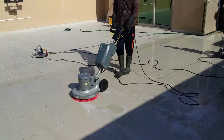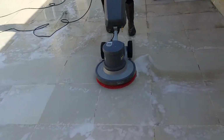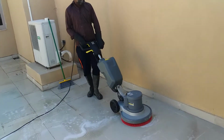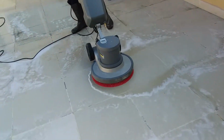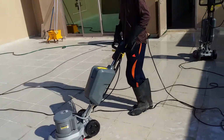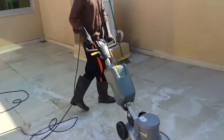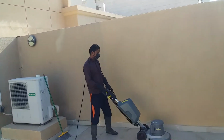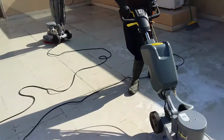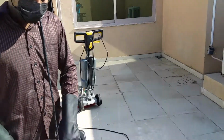Muhammad is cleaning the ceramic tiles with Karcher single disc machine. Yeah, amazing. You can see here, work in progress. Hi Muhammad. The other one is my machine. Here I am doing cleaning.